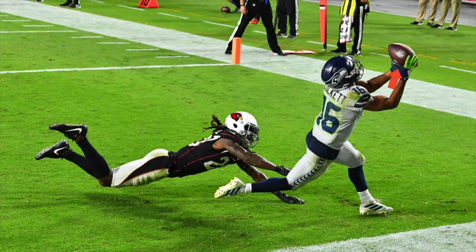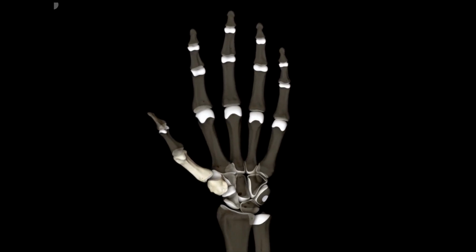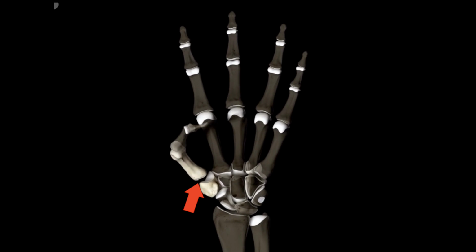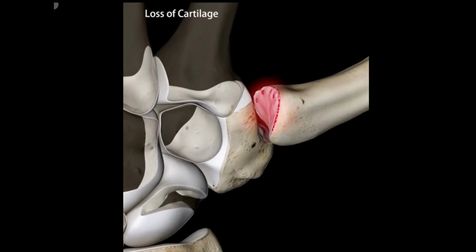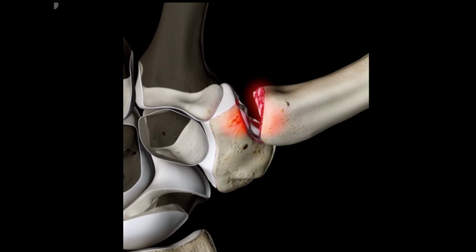For a professional wide receiver that uses his hands to catch the ball, it's very, very important that this fracture heal with the least amount of complications as possible. The CMC joint of the thumb is very important in gripping and pinching. A fracture through the base can damage the joint, causing it to degenerate and become arthritic. This is known as post-traumatic arthritis.